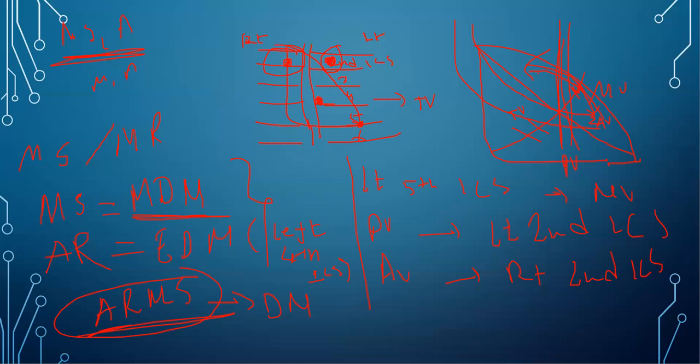Now, what are the other two? Let's just erase some of this. The other two, we have left mitral regurgitation and aortic stenosis. These two are systolic murmurs. Aortic stenosis is an ejection systolic murmur, and this murmur is best heard on the right second intercostal space. And mitral regurgitation is a pansystolic or holosystolic murmur.